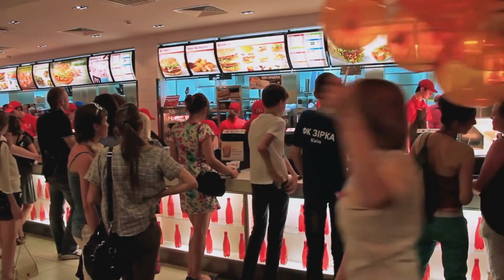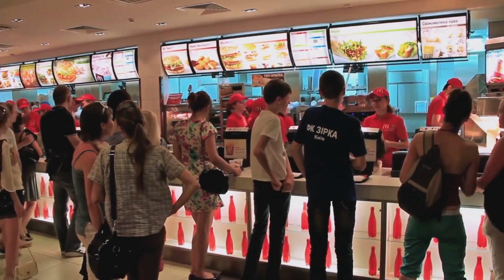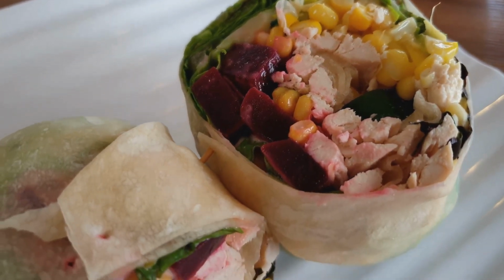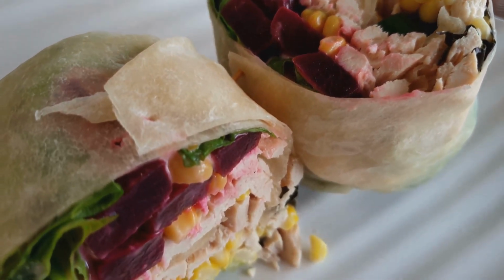Today we're tackling a subject near and dear to every busy person out there: fast food. But here's the kicker: we're doing it the healthy way, without the unnecessary carbs bogging you down. Yeah, you heard me right, healthy fast food.